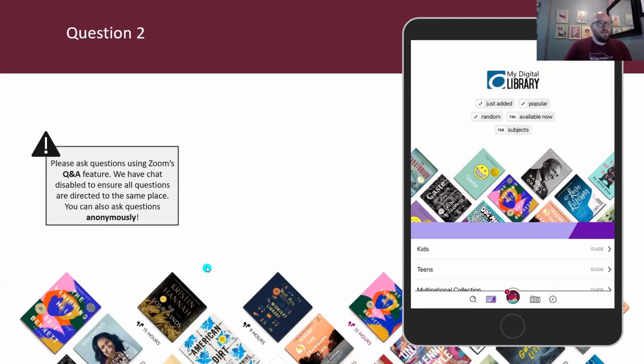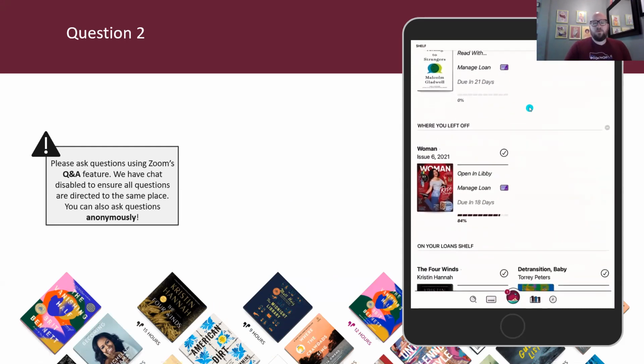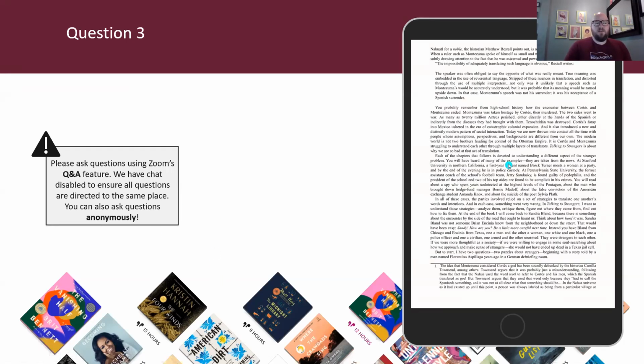Great work, 100% for those of you who voted. So to get to your shelf, you need to tap on the stack of books icon. This will open up your shelf where you can see your loans and your holds, along with some other features we'll talk about in the deep dive. Libby will also break down that main shelf page with some recommendations of where you left off, or the list of things you have borrowed, or even available holds. I'm going to do one final question so we can cover this one as well, and then we'll roll into our deep dive.